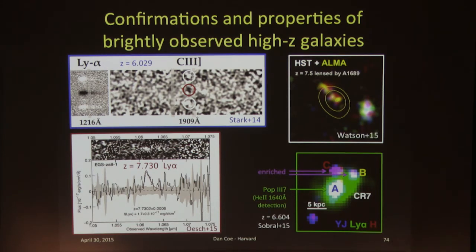There is a helium-2 detection at 1640 angstroms, with a pristine component here and more enriched components off to the side, resolved in Hubble imaging. So you can study these candidates in more detail and study the evolution of galaxy enrichment from more pristine galaxies to more dusty evolved galaxies. And you can also confirm them.